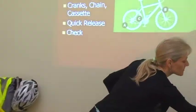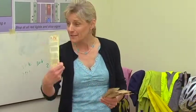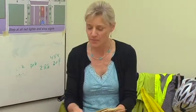I have some bookmarks for you. These are really for our little kid programs, but I think they're still really good because it gives you the ABC quick check on there. So I'll just pass those around.